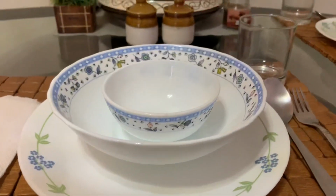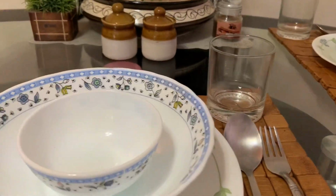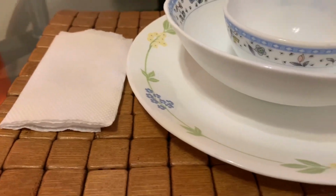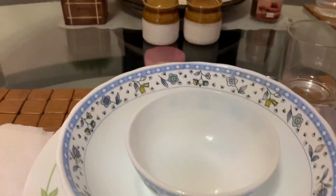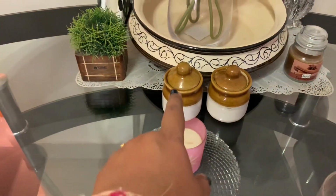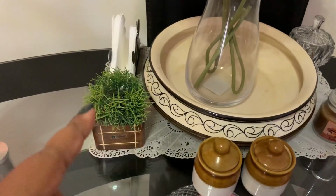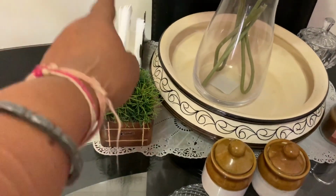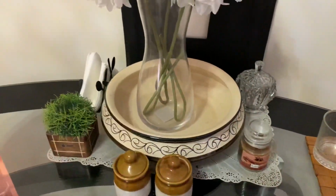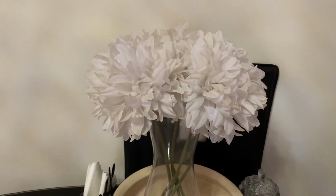This is how I like to decorate my dining space, just because it gives me good vibes. So cutlery on the right hand side in front of that glass, then I have a tissue. You can use a cloth as well. I did not use a cloth because end of the day again I will end up washing them, so use and throw is the best option. In front of that I have an artificial plant, candle, mouth freshener, good old salt and pepper in the front, and flower vase.